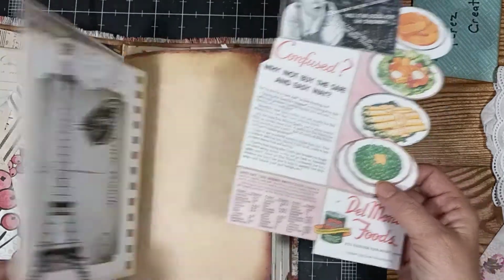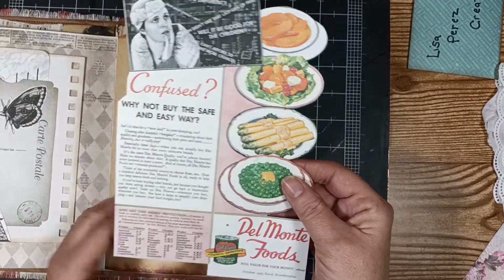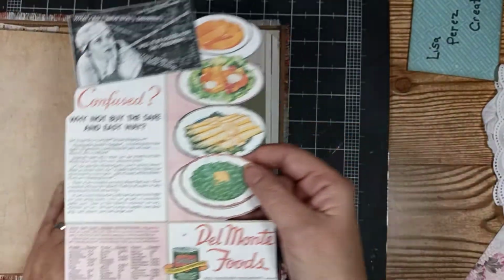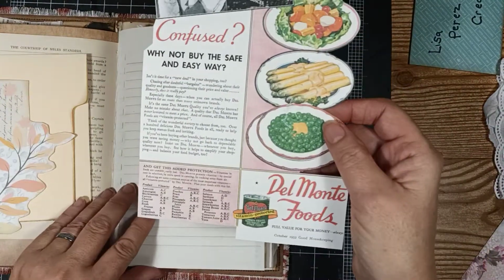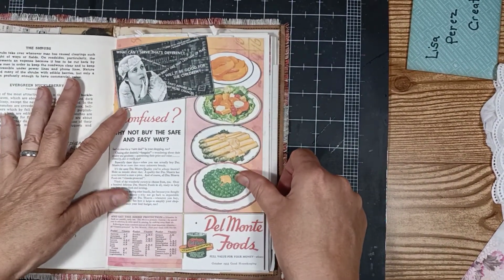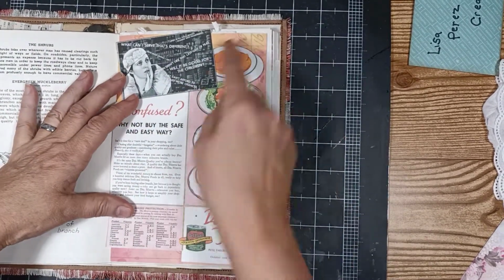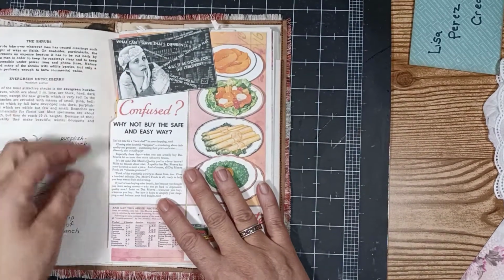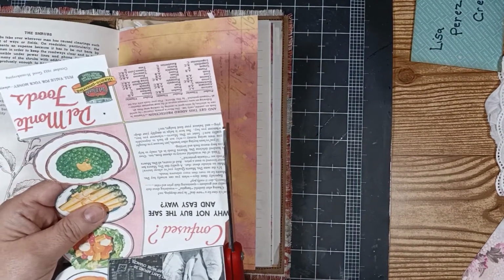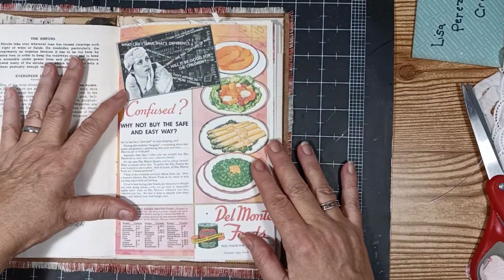This advertisement is going to go on one of our pages in here, and I'm not sure where, but it's a Del Monte Foods ad. It's taken from, if you can see, October 1933 Good Housekeeping, and I'm wondering where to put it. Maybe here on this page. I might have to cut it a little bit to make sure it fits. I thought I would make a little tuck spot on the side here. This is just a little wide on the edge. Let me cut this down just a tiny bit so that it fits on there like that.